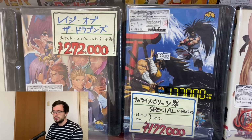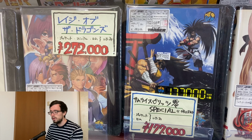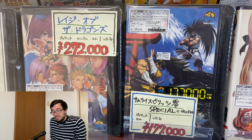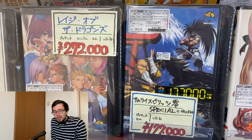So on the right, these are some of the most expensive games for the Neo Geo. We've got Samurai Spirits Ray Special. It's the Shuseiban. I think that means, I don't know, I guess this is the revised version of Samurai Spirits Ray. It is $1,800. I've seen it go for like 2,500 at Mandarake, in really good condition. On the left, we've got Rage of the Dragons going for $2,700.